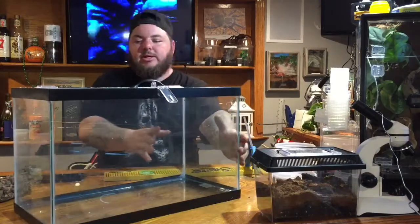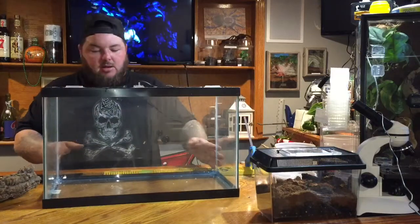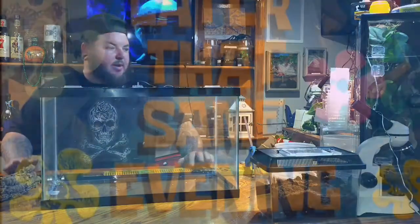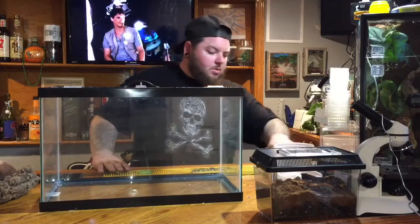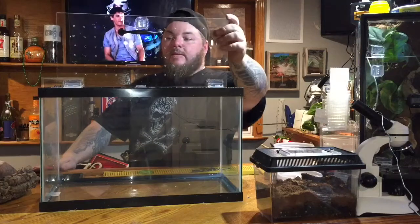Alright, so we're gonna let that sit up for another couple minutes before we open this lid, and then we'll start filling this with the substrate and get everything ready. Alright, so now that this has had plenty of time to dry, let's go ahead and start putting the substrate and everything in.